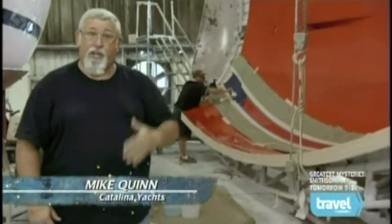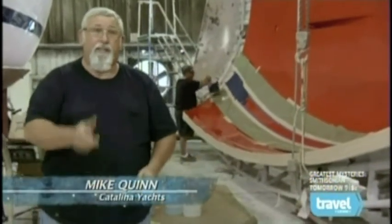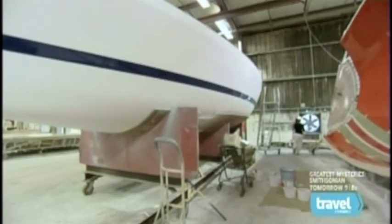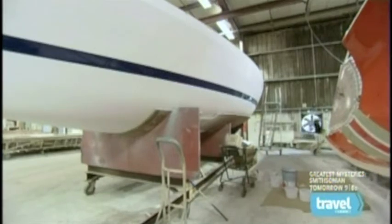First, the trademark blue stripe is laid down by hand. And then the spray gel coater will come in later and spray the entire hull white. Layers of fiberglass go on top of that. This way, when the hull is pulled from the mold, the first paint layer is now on the outside. When it comes to hull molds, these guys wrote the book.